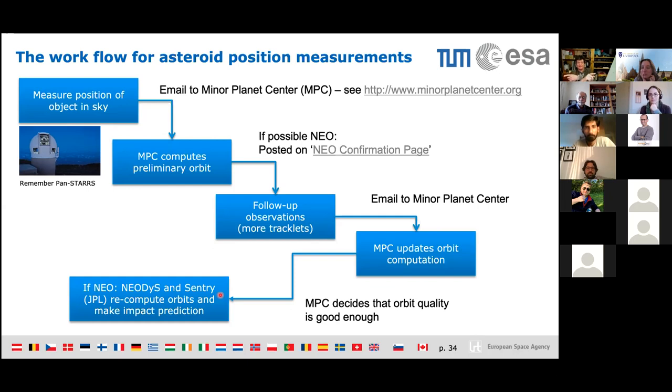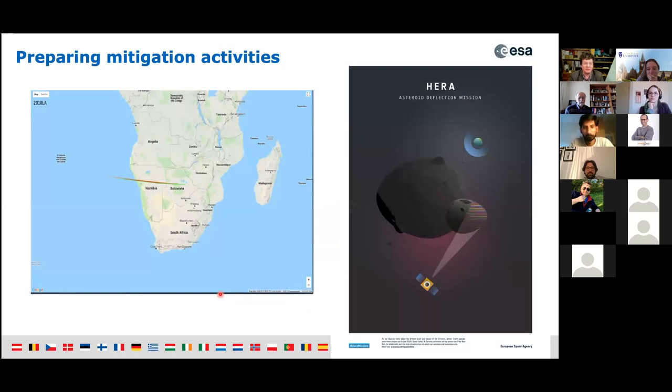If NASA discovers an object with a certain impact probability which exceeds a certain threshold, they will ask us. Typically, we are the first simply because of the way day and night work on this planet. But that's a built-in control mechanism so that we don't just publish something because we made a mistake in some computations. So that's a bit the whole process.